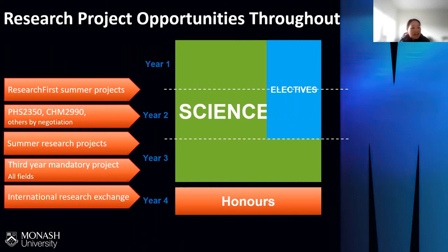And finally, as I said earlier, we also offer international research exchange when borders are open, or when international travel opens up again. And finally, we also have our fourth year honours project, which is where you devote an entire year to working on a research project in an area of your choice. So if there's a particular topic or discipline that you're really interested in, this is where you start to spend a lot more time looking at it in depth.